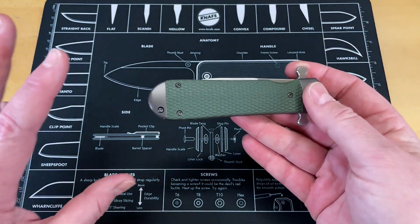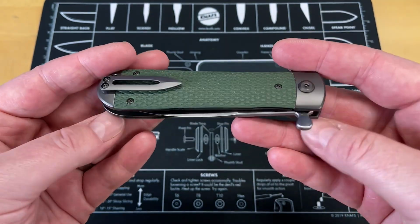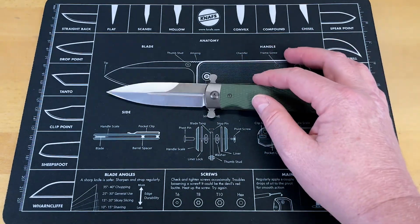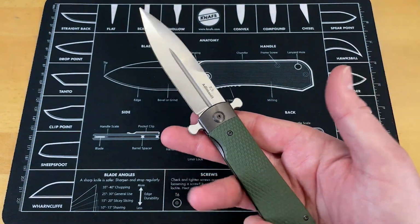I think these are $50. They made somewhere between 50 or 80. Like I said, I'll put the price down at the beginning. But yeah, it's done really, really well. And I think of the knives on this list, this is my favorite just for the fun and aesthetics of it. It is just really a cool knife.